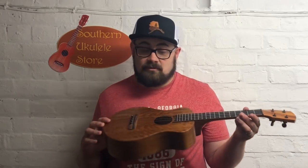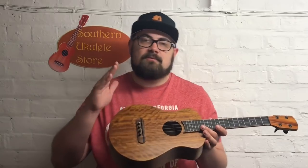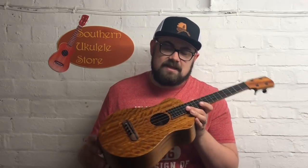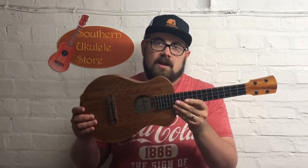But I think you'll see more of Chris as time goes on. I think he's going to further establish himself as being one of the best builders in the UK, if not the world. He's great. I can't show you the inside of this ukulele very well, but even his bracing is kind of quirky looking, so that when you look inside the instrument, you get a bit of a treat. I love your work, Chris.